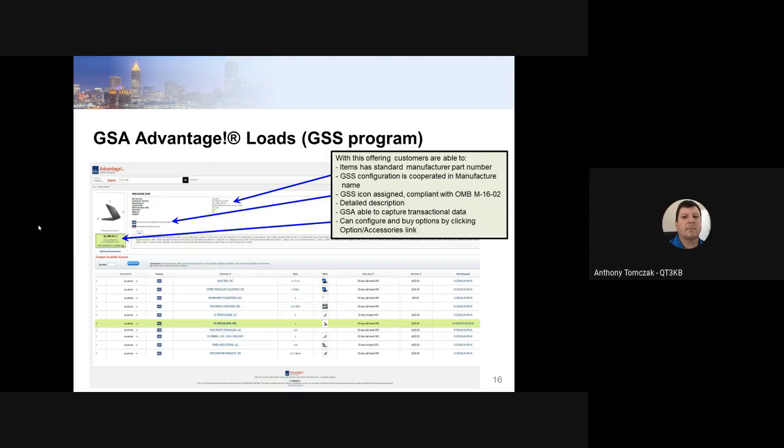The second thing down is the manufacturer's name. All GSS items start with the manufacturer's name, and in this case it's Dell, followed by GSS laptop. If it was an HP model, it would be HP GSS laptop, Lenovo GSS laptop, and so on. If it was a mini tower, it would say mini tower. We put that in there so that if a customer doesn't know if it's GSS and doesn't see an icon for some reason, they will always know it's part of the GSS program by looking at the manufacturer's name.